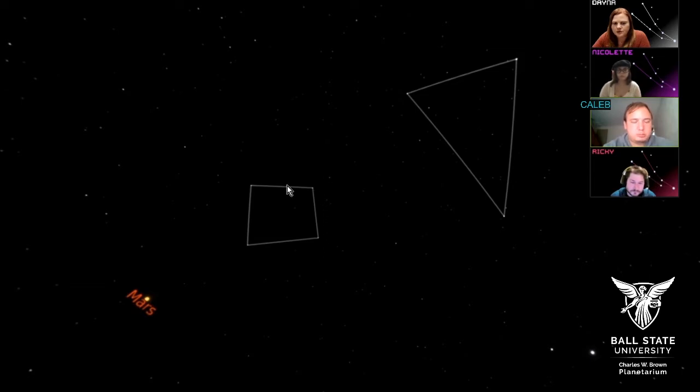Does anyone remember what Pegasus actually is? If you're watching and you remember what Pegasus is, put it in the chat. Because this is just a part of a constellation. This is another asterism, just another easily recognizable pattern of stars in the sky. And this is a part of the larger constellation Pegasus, which is an upside down flying horse, but only half of an upside down flying horse. And we'll see why in just a little bit.